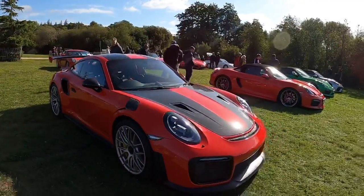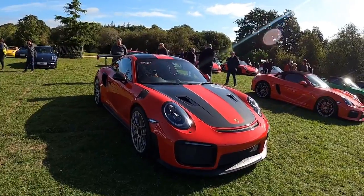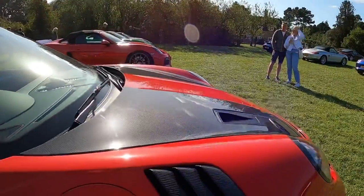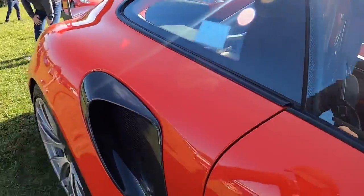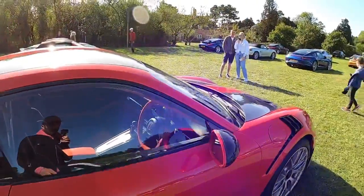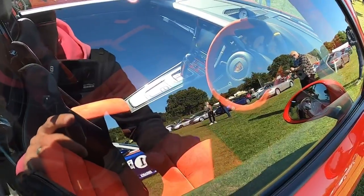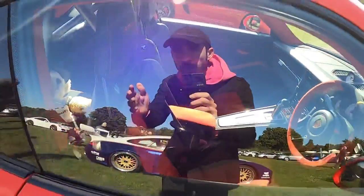GT2 RS, the pinnacle of Porsche engineering, right? 700 horsepower, carbon fiber in all the right places, the front bonnet, the louvers and the mirrors, and of course the side vents. Really nice, really beautiful car. I do love the Alcantara suede red interior as well, with some of the painted options. That's a very nice touch. Of course, carbon bucket seats.